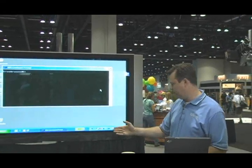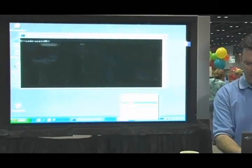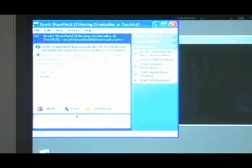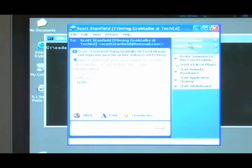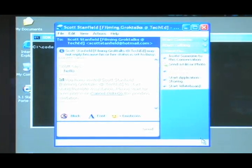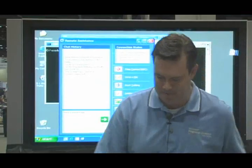Why don't you go ahead and zoom in on down here, and I'm going to show you the way we do this. We send an instant message to my computer, which we're going to show you in a second. So I log in, and I say hello, just to make sure it's working. Now, there's an option. I can ask, start remote assistance. So I've asked for remote assistance from my laptop. Now, I'm going to come back here and take the camera.